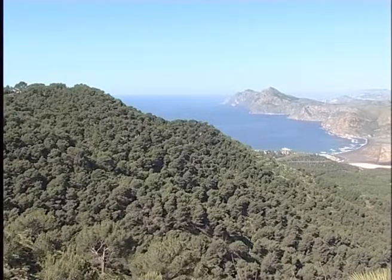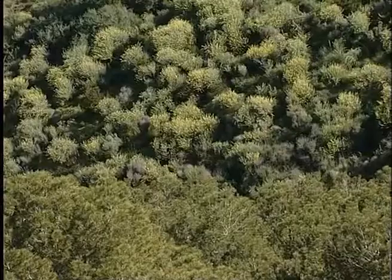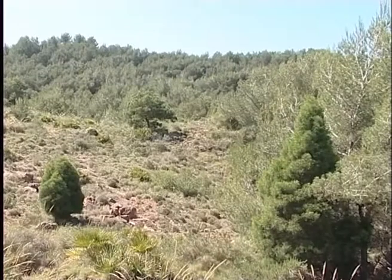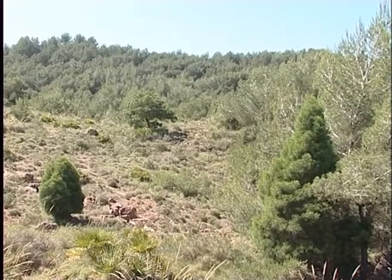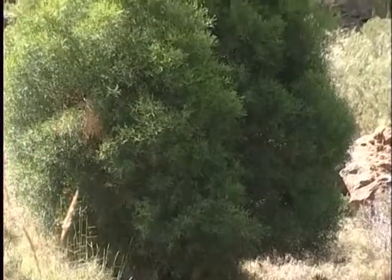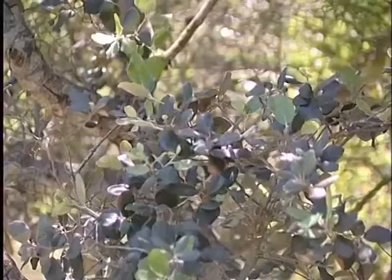The shaded slopes of the highest mountains in the park are covered with forests. They consist mainly of Aleppo pines, although they also host the only European populations of the sandarak, a tree of North African origin. It is also surprising that we should find holm oak in the region, a relict formation which speaks of a wetter climate in the past.